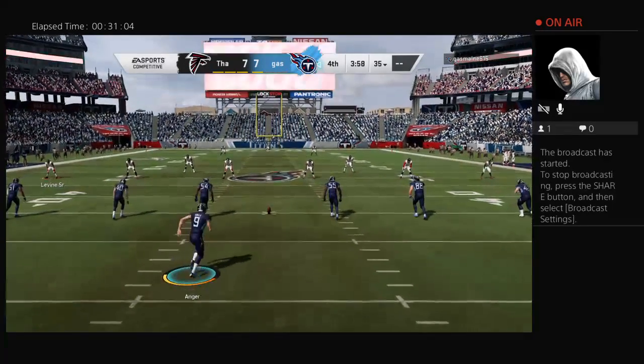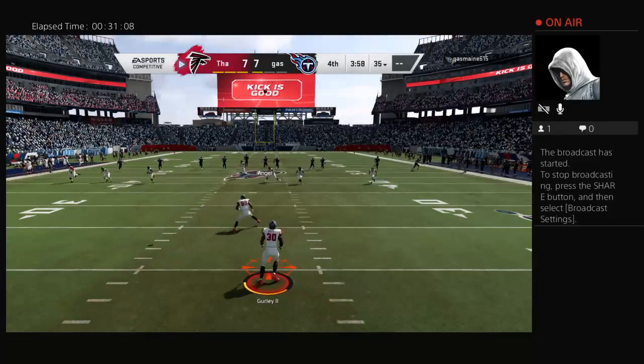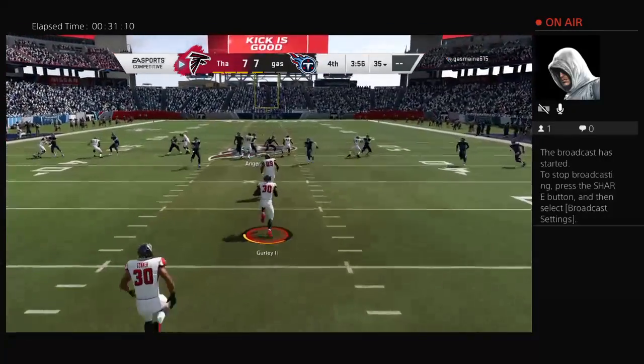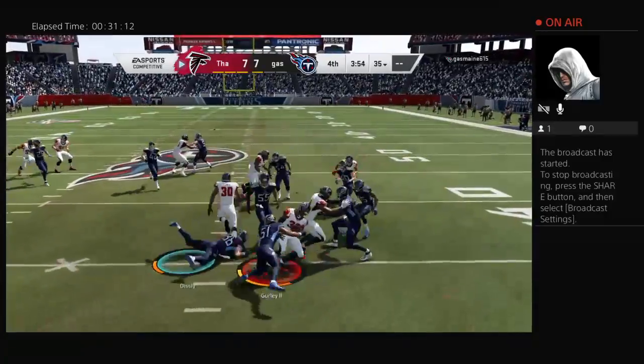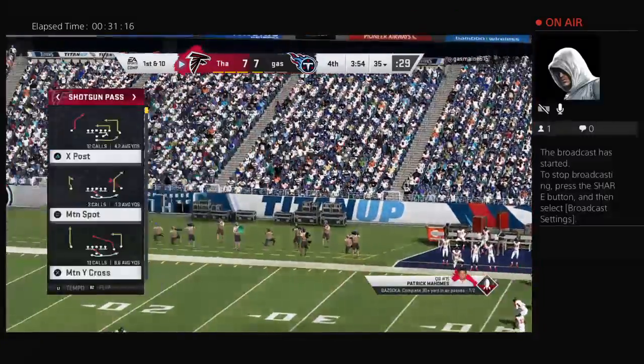So all even at 7 now as they kick it away. It's a very short kick, taken right at the 20. And they'll be set up pretty nicely here as they have it up to the 35-yard line.